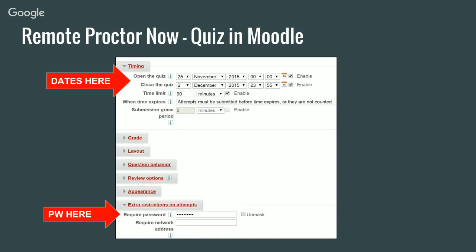Okay, so questions on that. So the real key is whatever you set up in Remote Proctor has to match what you set up in Moodle. If those two match, you should be good. When you put in the password, call it, I don't know, XYZ123, does the student ever put that password on their side? No. So they will never see that password? No, they will never see that password.